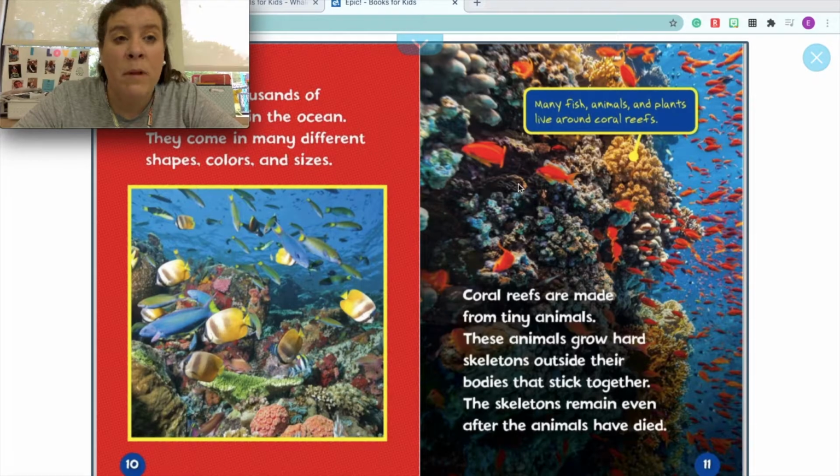And something really cool about coral reefs is that lots of animals, fish, and plants will live around or even on the coral reefs. So it kind of becomes a home for lots of fish, which is why it's so important that we protect them, because it is a place for these animals, fish, and plants. Just like trees, we want to protect our trees because we know they're homes to lots of different animals that live in forests. Coral reefs are the same in the ocean. They are homes for lots of fish, lots of animals, and plants. And we don't want them to not have a home anymore.